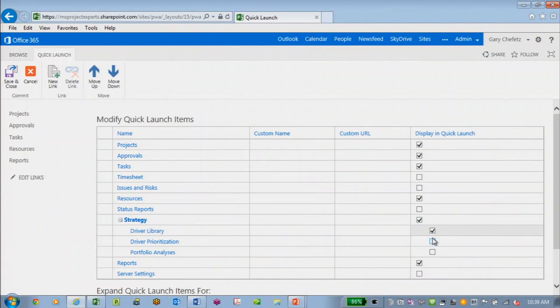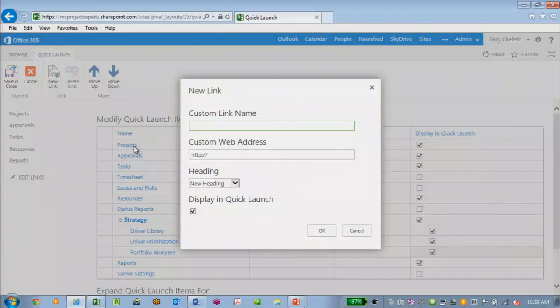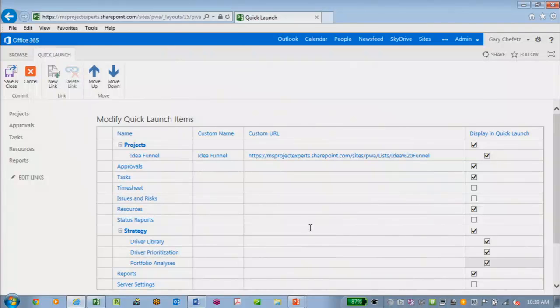I know I'm going to need strategy because that's where we're going to show portfolio analysis here. I want to add a new link for my new idea funnel. And I'm going to call it idea funnel. And I'll paste, and I'm going to put that under projects. Just my choice. No rules about this.